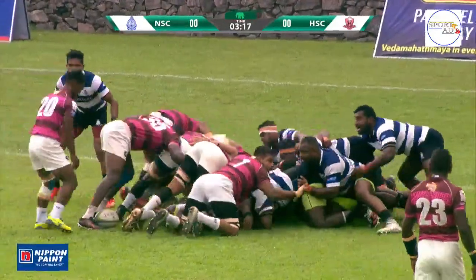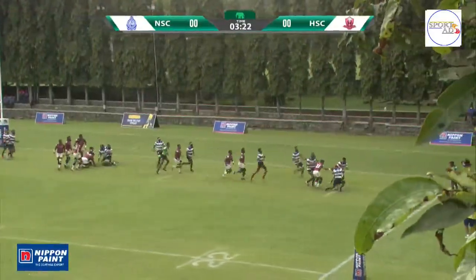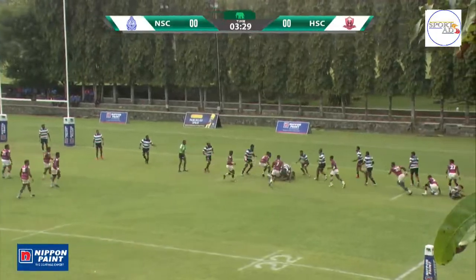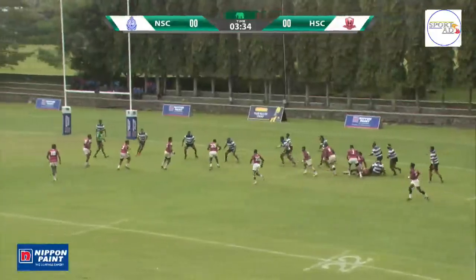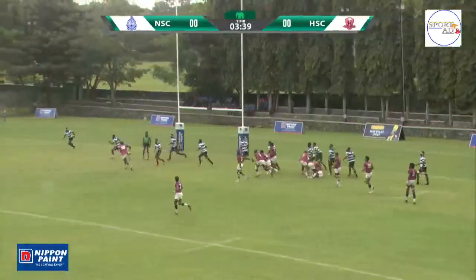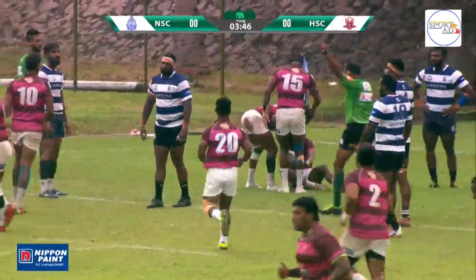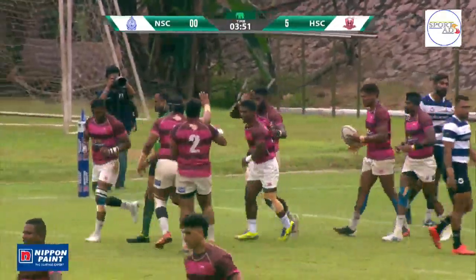And over here, as you can see, seems to be another penalty to Havelock's. Navy player is actually putting the scrum down, just 5 meters out. Havelock's playing advantage over here. That's the third phase, and as you can see, they are trying to move the ball wide. And here's an opportunity. And that's the first try. Crosses over. Havelock's FC scores just under 5 minutes.